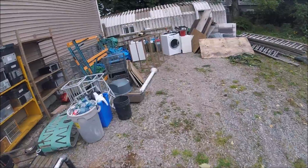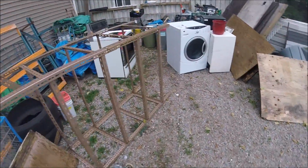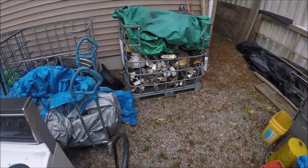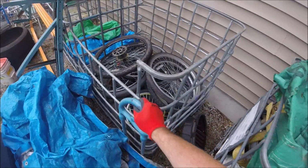I have a bunch of wheels here still. But those ones I'm not in a rush because it's not in my way. The other ones are in my way. So not a lot. Could almost do them right away.